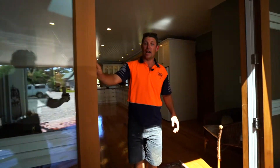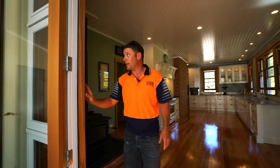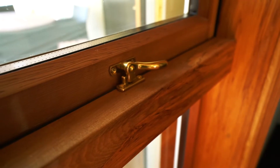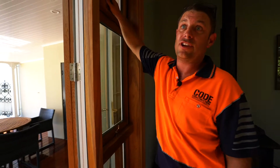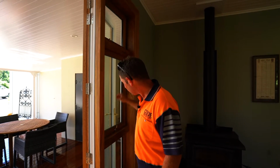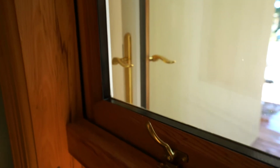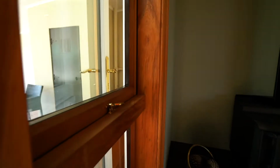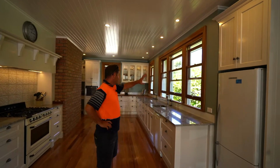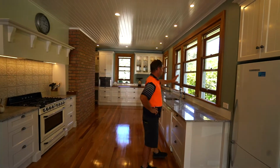We managed to get some heart Remu to make them out of, so all these mullions are solid and look really good. A lot of the hardware on all these doors and windows Jan already had, that she'd removed off the house, and we sent them into Ascot Metals in Christchurch and had all the paint stripped off them and all the brass restored.